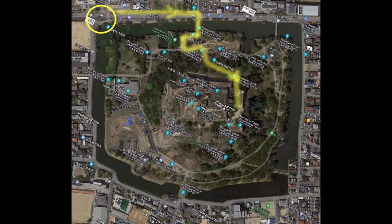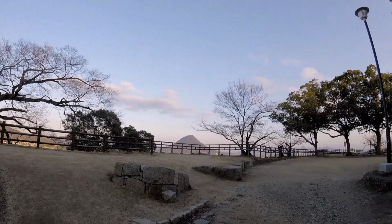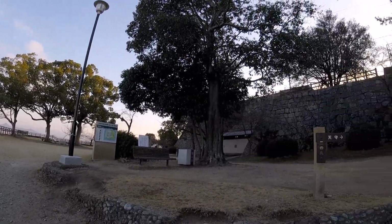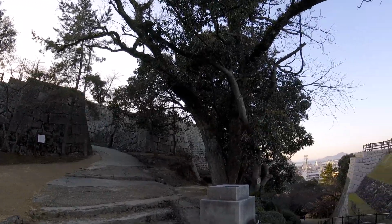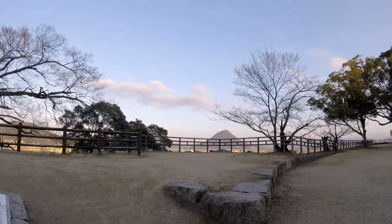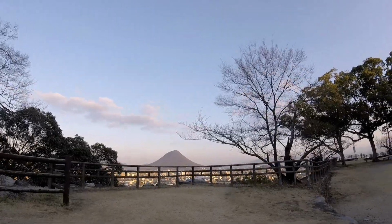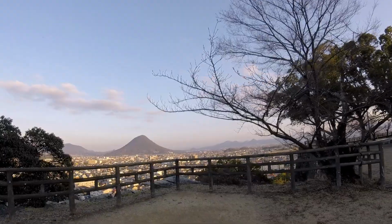You can see where I am now on this map. I'm on the eastern side of the castle, fairly high up now. You can see around me there are a lot of nice trees. That's where I'm going next to get to a higher elevation. It's a really nice area up here, full of trees, with a park-like setting, and that's because this area was designated as a park in 1919 called Kameyama Park.